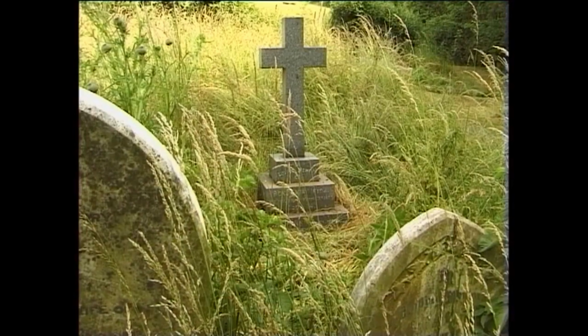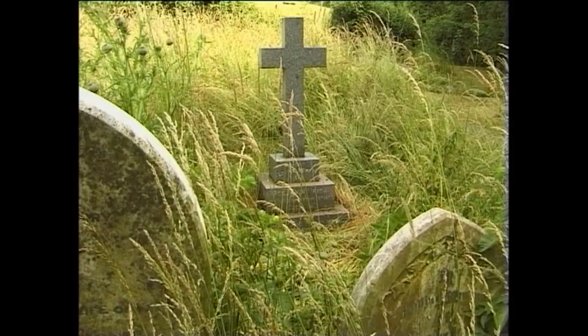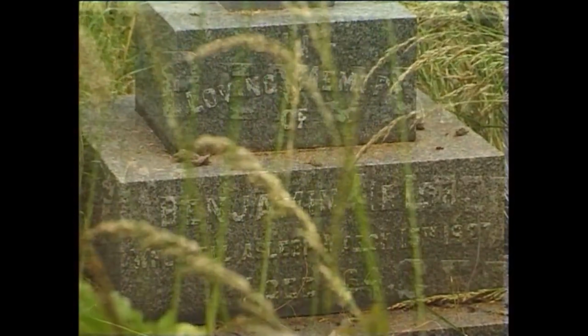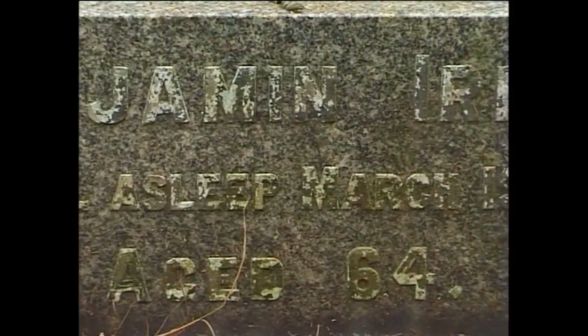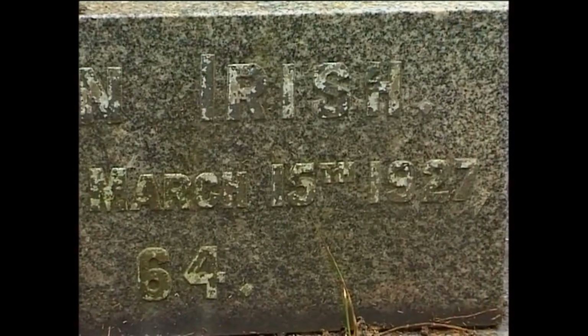Like many a historic character in Sawtry, Ben lies in All Saints churchyard. He died a month before his 65th birthday, with a funeral service conducted by the Archdeacon of Huntingdon. Today, his grave is hidden amongst the grasses, but his legacy lives on, helped along by a committee who have worked hard to ensure the continued success of the hut.